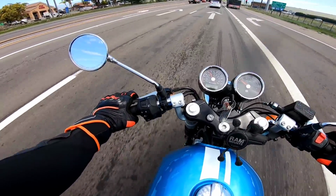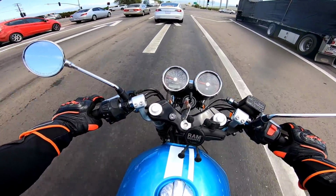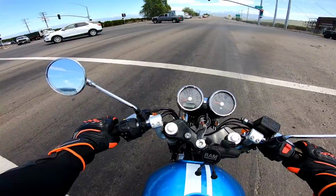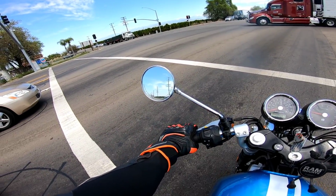Yeah, Tesla, because you basically think you get your own lane because you're electric. I'm gonna cut you off, you piece of shit. I know your car's cool, but fuck off. I'm gonna accelerate hella slow. They're trying the ludicrous mode out, and I'm like, fuck you.